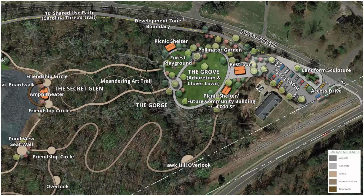Gravel trails stem from the Grove, taking users to the Secret Glen. This area will feature public art and harness the site's beautiful tree canopy while also providing a connection to the pond. The Gorge is also an area visitors can explore after leaving the Grove. The Gorge has very interesting topography that can be viewed from the Hawks Hill overlook, creating a unique photo opportunity and a new place of discovery. This area also entails 2 drainage area restorations.